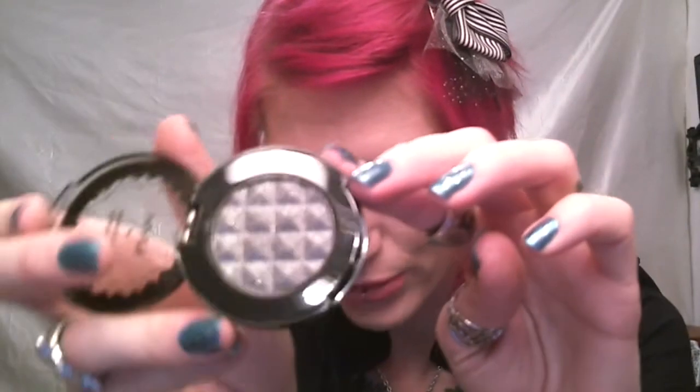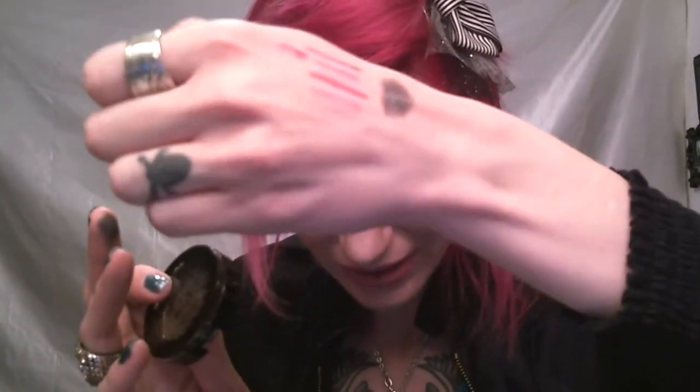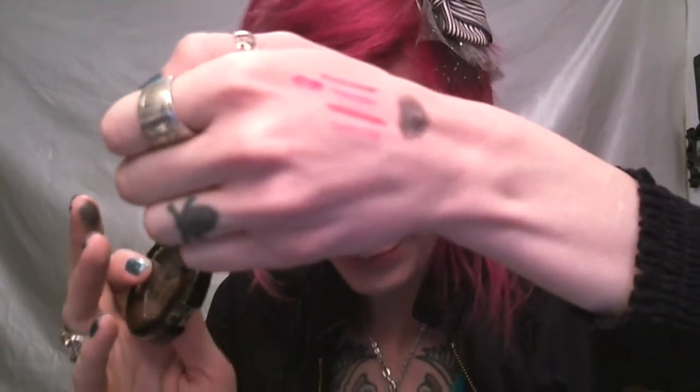Okay, so first we have the NYX Ultimate Pearl Shadow, and this is number 1 in Black Pearl. I didn't even know they had come out with these, and I was so excited when I saw this. It is so glittery. I mean, look at that. Oh, beautiful. So glittery. They are a little bit lighter on your skin than they are in the pot, but not by enough that I would worry about it. I'm trying to get that glitter to show up. There we go. These are super, super glittery.